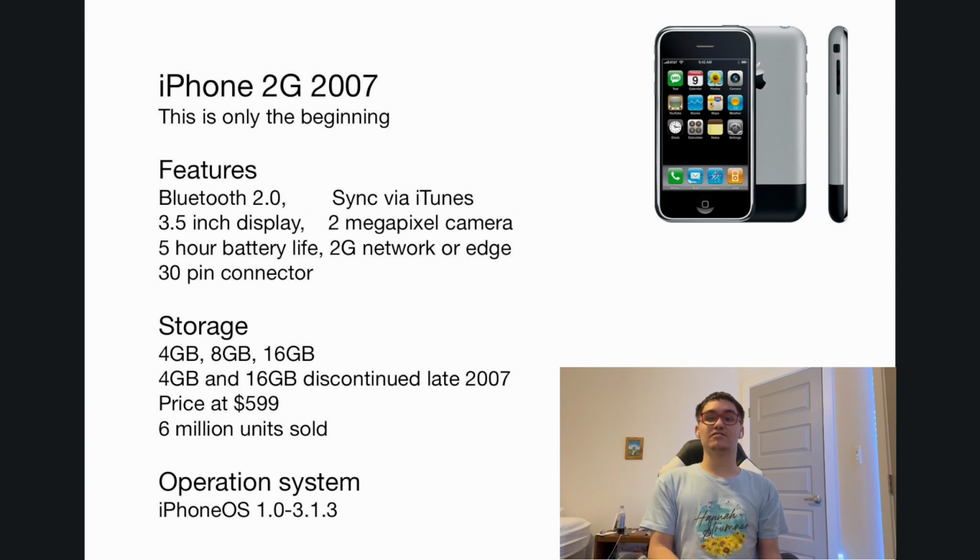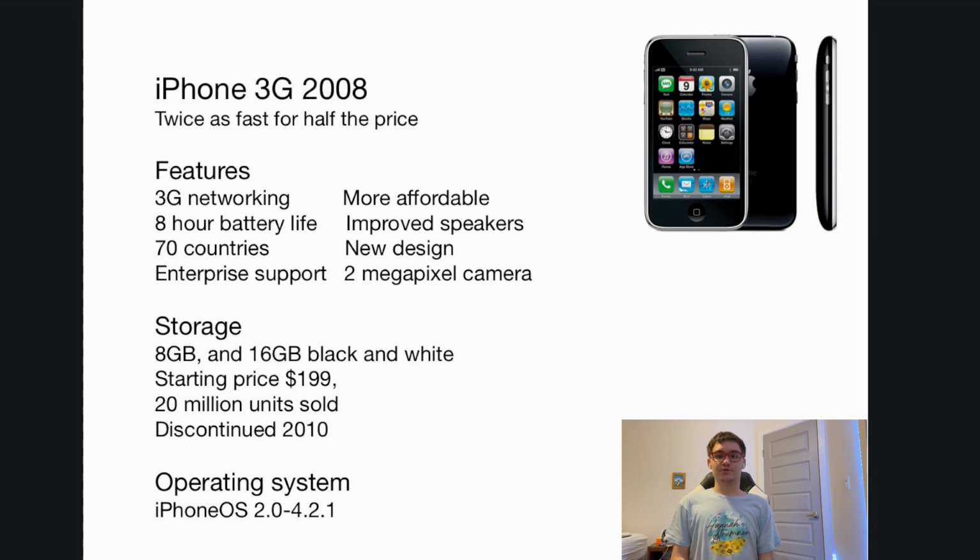The operating system that the original iPhone ran was iPhone OS 1.0 to 3.1.3. And so after that, next up, Apple released the iPhone 3G. The iPhone 3G came out on July 11, 2008, and Apple's catchphrase slash advertising motto was "twice as fast for half the price."